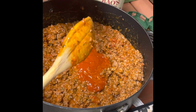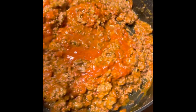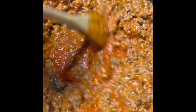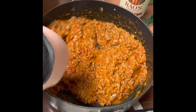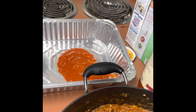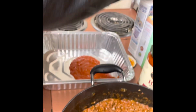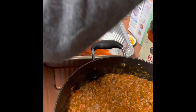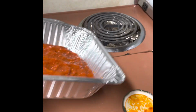So I use about 3/4 of a jar of sauce on the meat, make a meat sauce. It really is just this simple, you guys. Just giving a good stir. Use the rest of the sauce in the bottom of the pan. I had to open the other jar, but that's fine. I need a little bit at the end too. Make sure that the bottom is good and coated for those noodles to sit in. See?